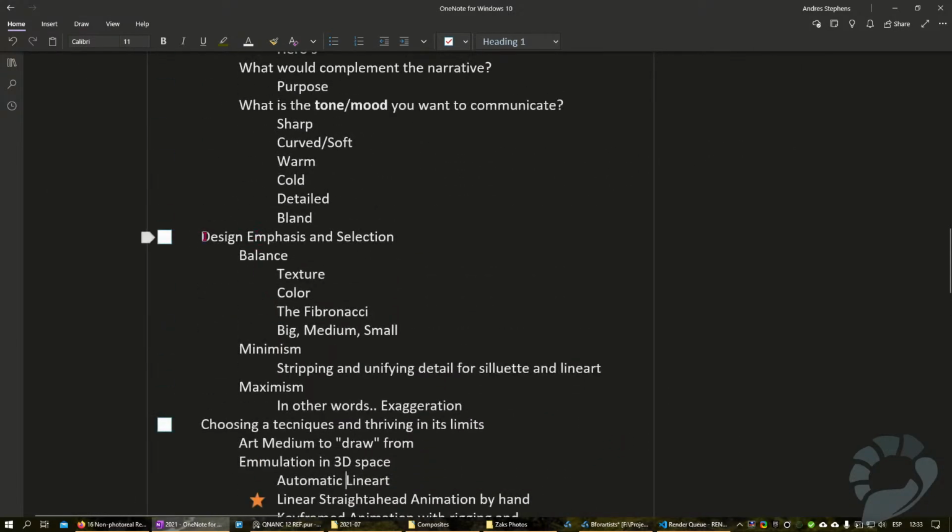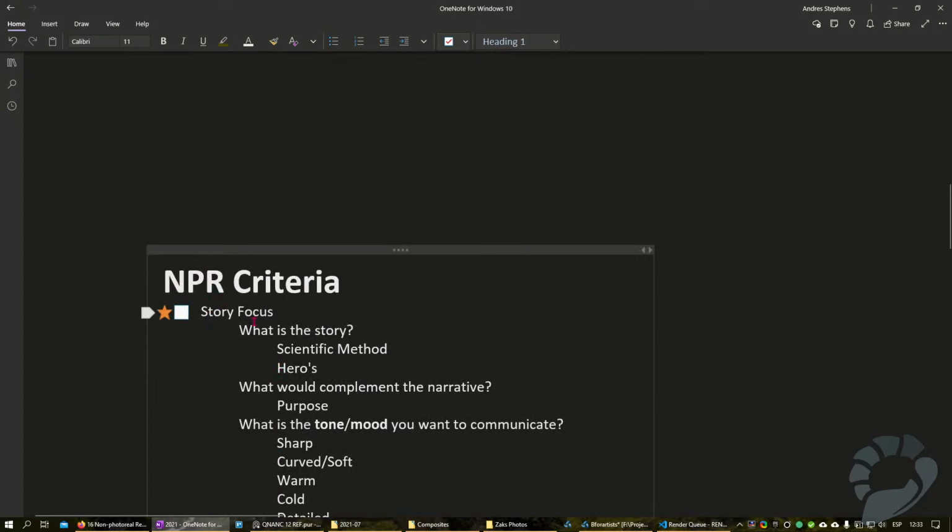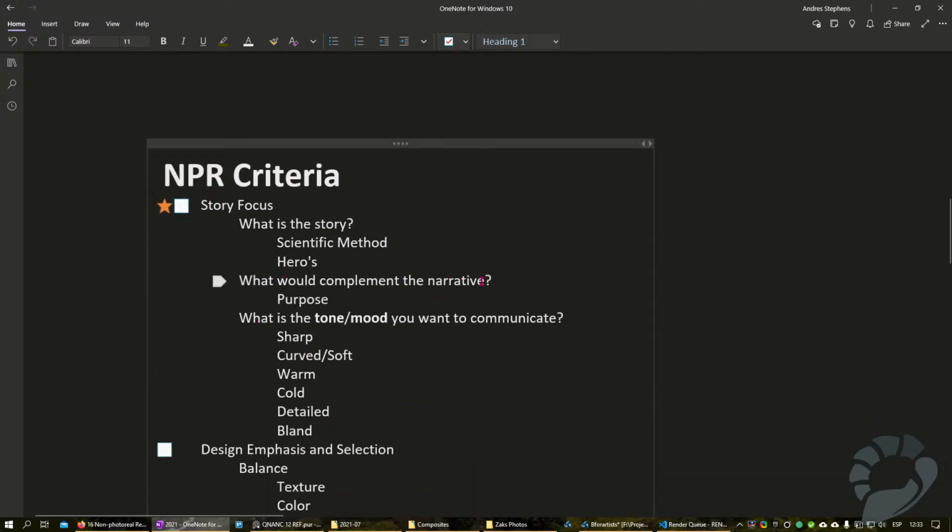You got to think, okay, what is your design emphasis and selection, and how are you going to do your balance, minimalism and maximalism? What is the story that you're trying to focus on? What is the purpose of the narrative? What is the purpose of the art? What is the tone or the mood you want to communicate? And that's how you define the shapes and the style and things like that.